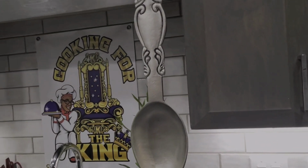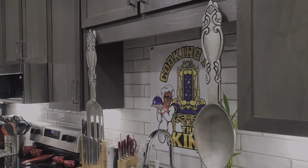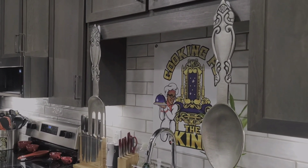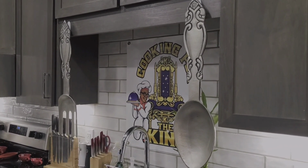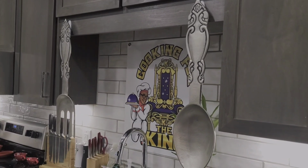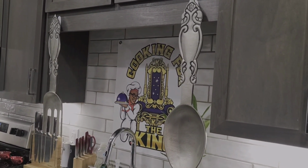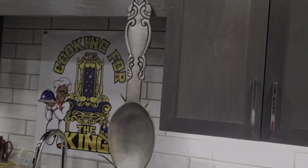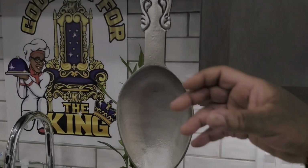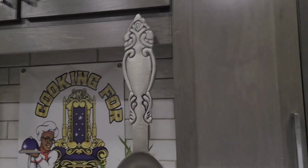Over here we have the classic fork and spoon. I know most people growing up in the African American household, you had a wooden fork and spoon on the wall. I never figured out what the purpose of that was, but I always said when I got my own place, I would get one. I just happened to be in Ross one day and I found these, and they are metal. Thought those were pretty cool.